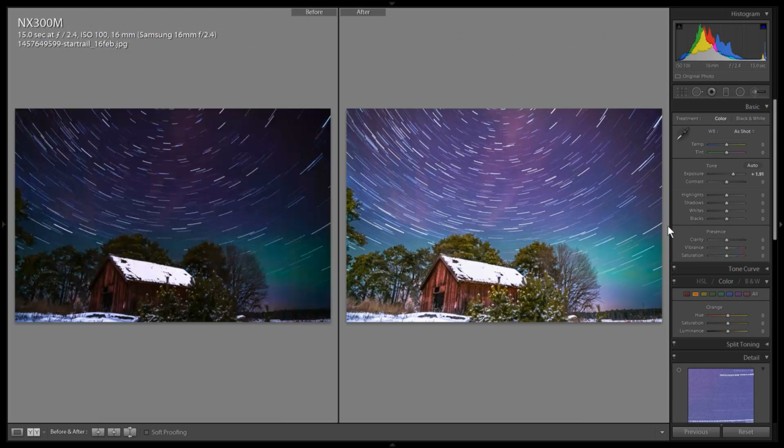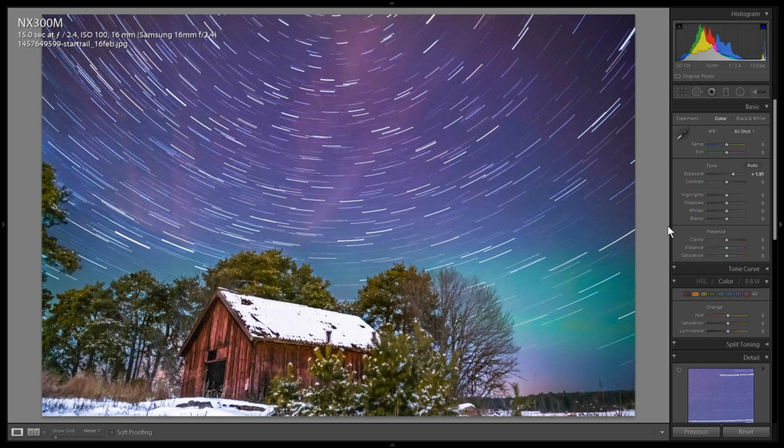Let's look at the before and after. Big difference with the processing. That really helped out a lot. Don't be afraid to brighten up your night photos. That's teamwork, folks. Nicely done.